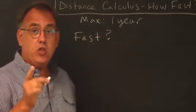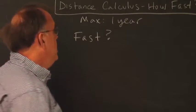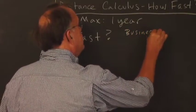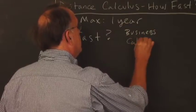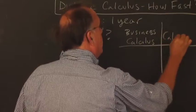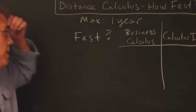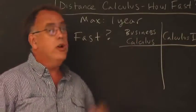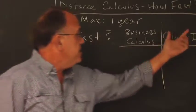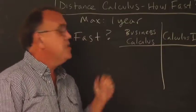So fast has to do with which course you're in. And the two common courses that students want to go really fast in is business calculus or calculus 1, freshman calculus. Those are the two common courses that students want to go really fast in. And I'll talk about the other courses basically along these lines here. But let's talk about the business calculus course.